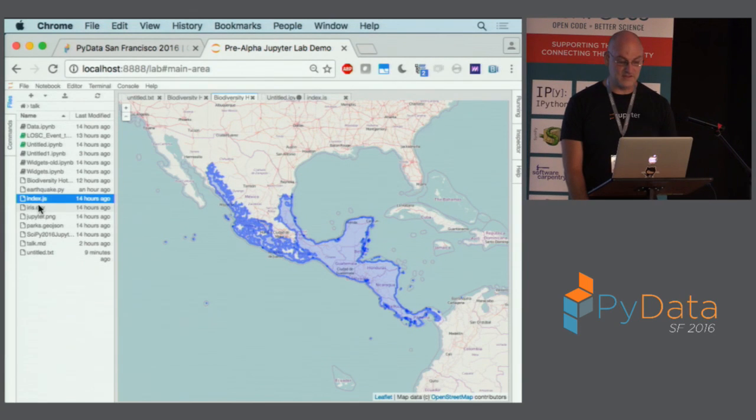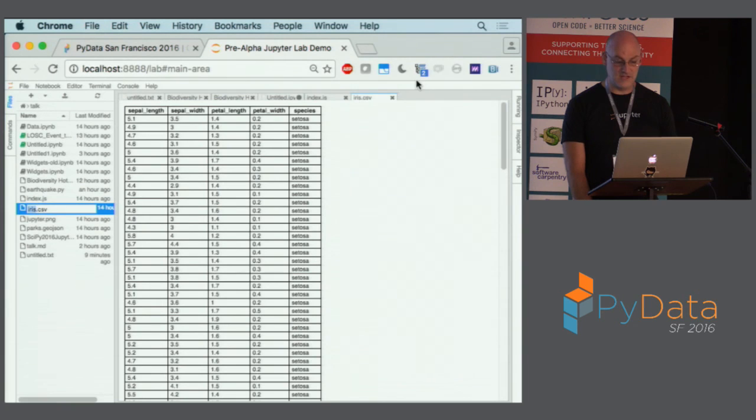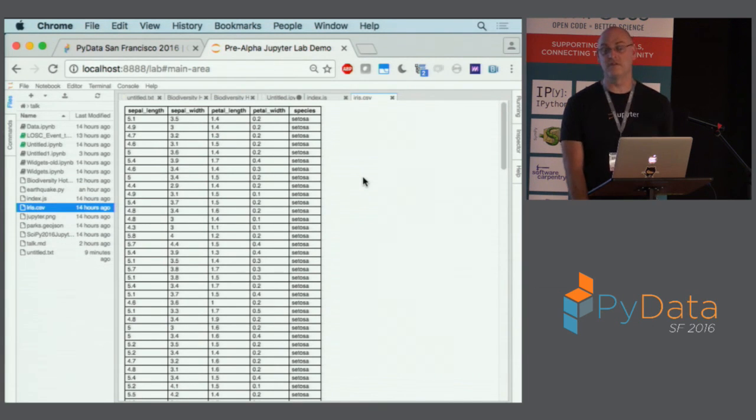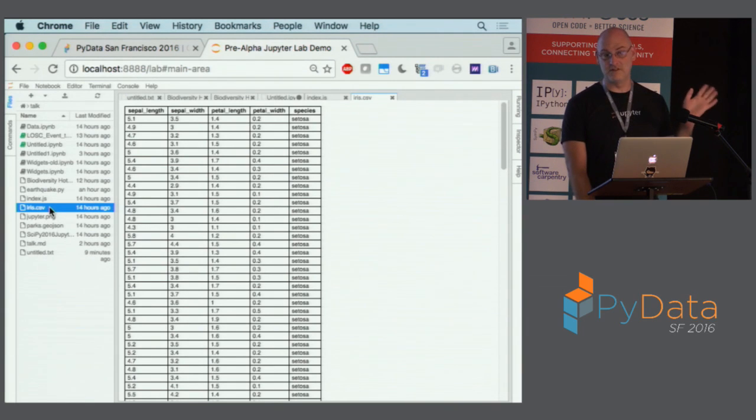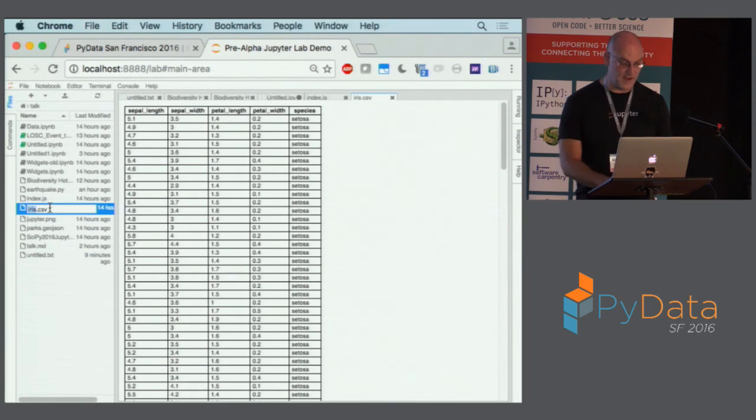Another example is CSV files. So for example, here's a CSV file. If I just double click on it, I see a table oriented view of that CSV file. That again is another plugin. That plugin more or less says, I want to be the default renderer for files that have the .csv file extension. However, if we right-click on that file, and actually I'd like to pause here and just emphasize something.